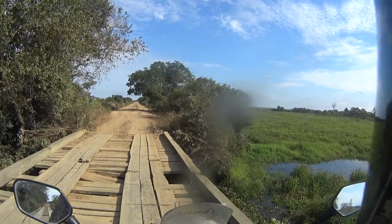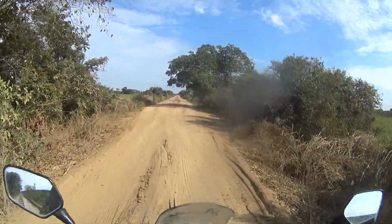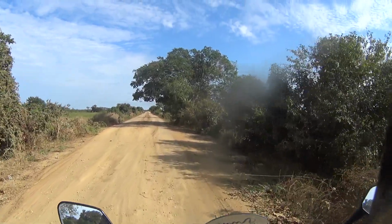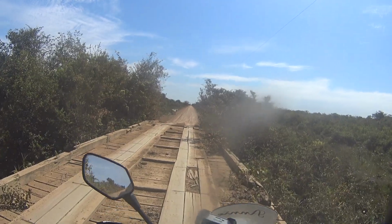So next morning we were back on the road and trying not to fall into holes. Once again, this was the very, very best time to be on this road, and right here you can see the evidence of how deep these ruts get when it's in rainy season. So I was very glad I was there when I was.